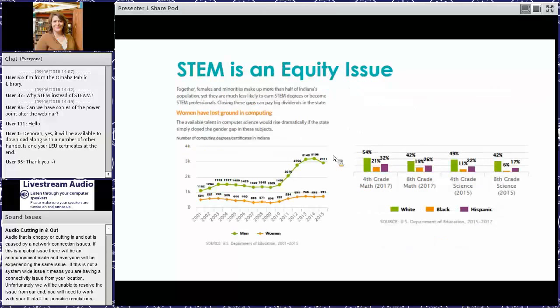Now, women and people of color make up more than half of Indiana's population, yet they are much less likely to earn STEM degrees or become STEM professionals. I believe that through strong community partnerships, we can build a bridge between success in STEM and major economic returns for the state. The graph on the left shows the gap between men and women who earn computer science degrees in Indiana.